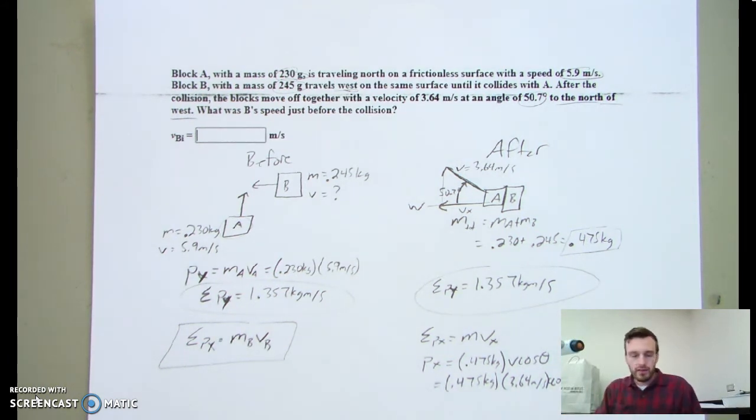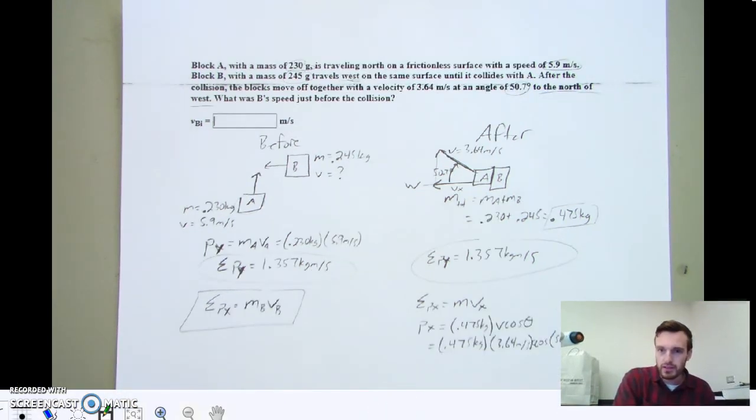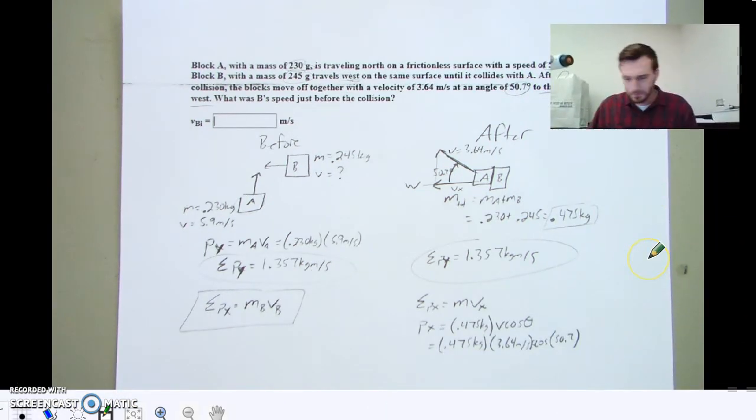All right, and it looks like my face is blocking the work, so let me move my face a little bit. There we go. That's better up there.